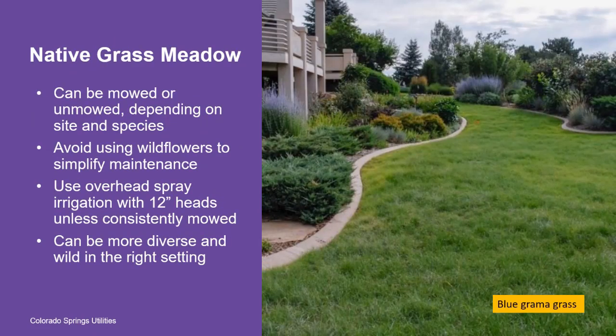This is another example of it where it's mowed periodically. I mow my buffalo grass about 3 times a year. You could do the same with blue grama, although it's a little taller than buffalo grass, so it may require a little bit more mowing. But mixing the two is actually a really good option.